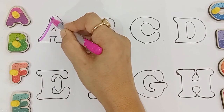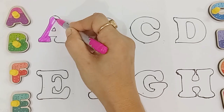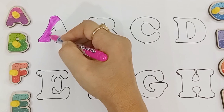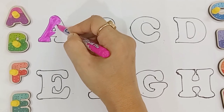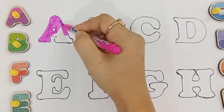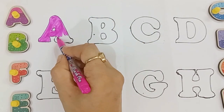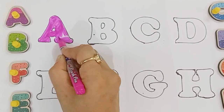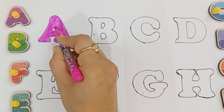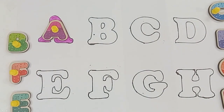A. A for apple. A for apple. A for apple. A. A for apple. Pink color.